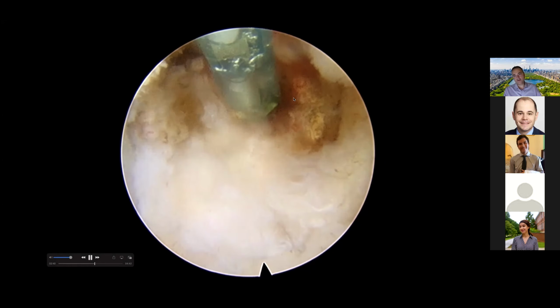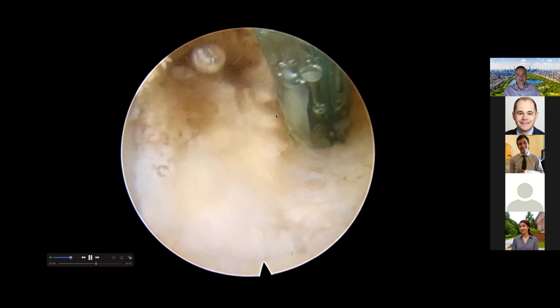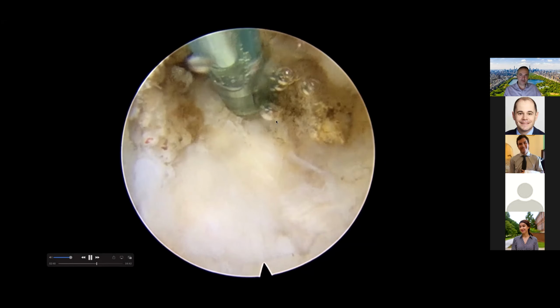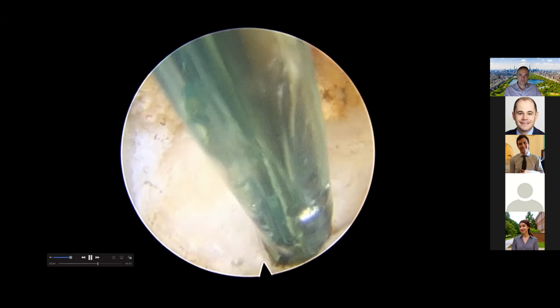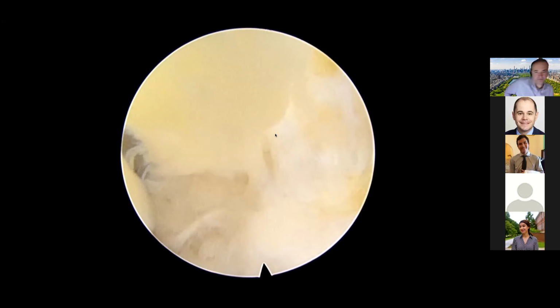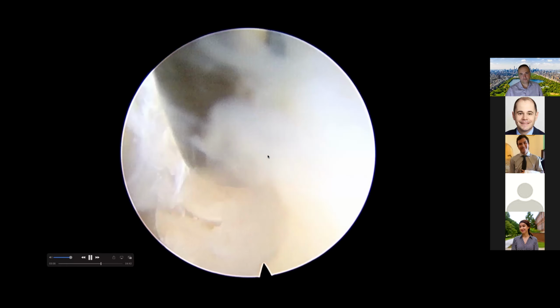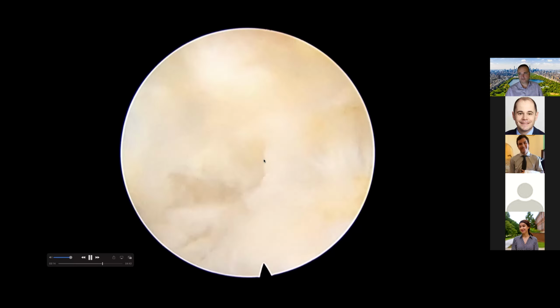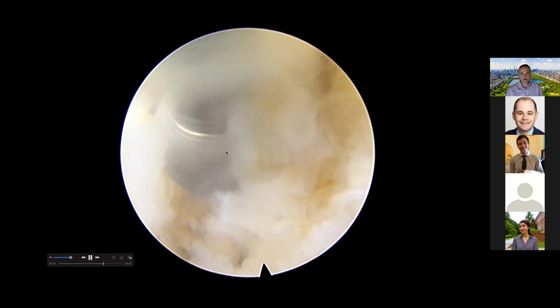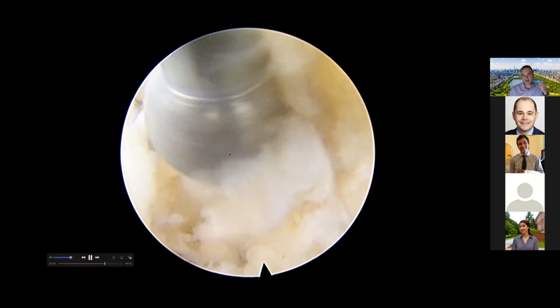And here we are trying to control this tiny oozing that, although it was minimal, can interfere with our visualization. That's why we want to control this very, very tiny bleeder. And again, here we continue with our discectomy. And here we're using the drill because part of that disc herniation was calcified. So we're using the drill to make the resection a little bit easier.